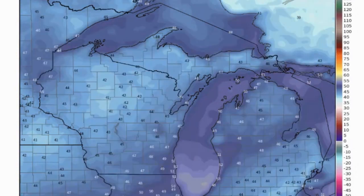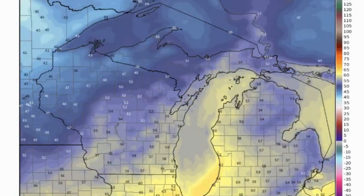So here's Sunday, back to the 40s, and next week, probably no frosts. So, to give you a summary of what's going on, great weather today, Wednesday, Thursday. Definitely get that project done when you can. Colder by Friday, freeze on Saturday morning, frost maybe even into the hot spots of the heat islands of Detroit and Grand Rapids and Ann Arbor. And then next week looks like we might return to some very nice fall-like weather.